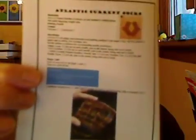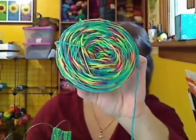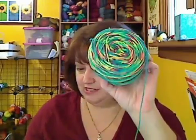And this is, I'm sorry this is printed out super tiny, the Atlantic Current socks by Melissa Tuttle Sibley. I did the Rip Current mitts for Christmas, if you remember. And this is a really similar variation on that. Similar slip stitch pattern, but this is the yarn I picked out of my stash. Isn't this awesome? It is so bright and happy, and I love it to death.